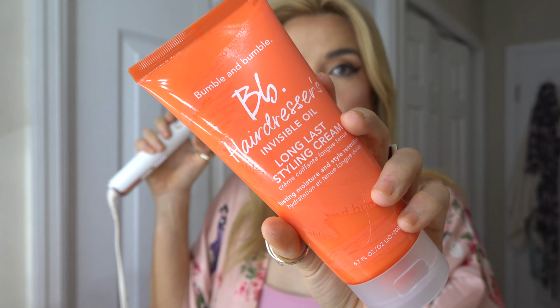Also, when I washed it 2 days ago, I used the Bumble and Bumble Hairdresser's Invisible Oil. And I feel like that helps it not get as greasy, and also keeps your hair a lot more styled without the frizz and everything.